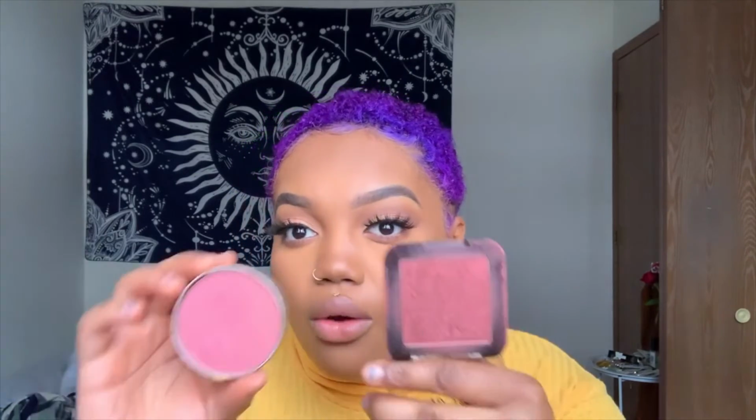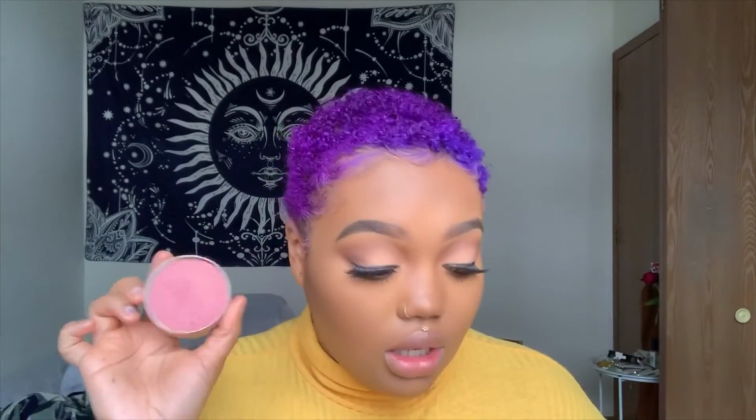And this is a cargo blush. I still don't, Mendocino, I think that's how you say it. So as you see, they're very similar. This one's a little deeper, but they both have like glitter in them. This one is way cheaper. This one is probably not even $10, maybe like $6 or $7. This one is like a $20 blush. I think I'm going to use the $20 blush today.